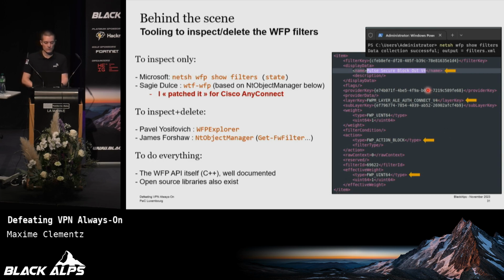There, I just give you the example of the most important blocking rule. It's a Pulse Secure rule. It will block everything going out in IPv4. We can see that we have no condition, so it's the final rule in the firewall, and we have an action of block. So if we manage to find a way to disable or delete this filter, then we will get our connectivity back. But that's just the output of netsh wfp show filters.